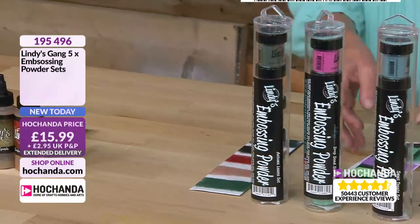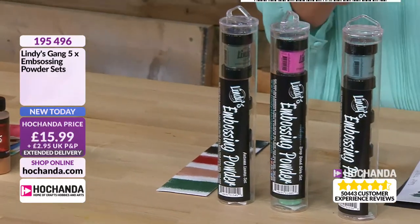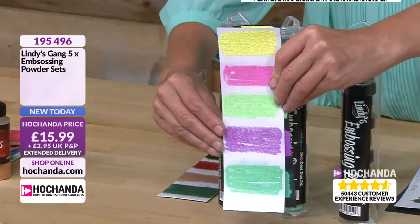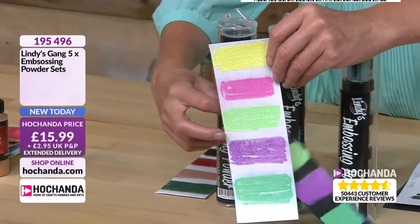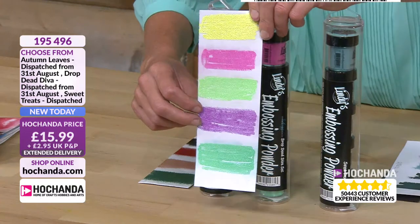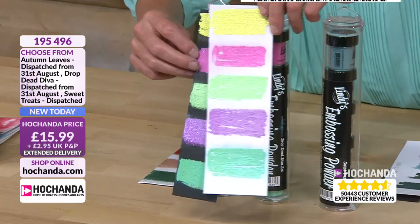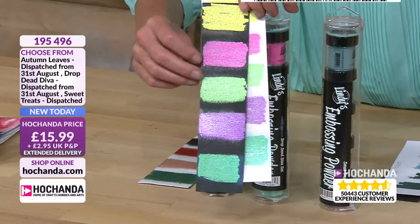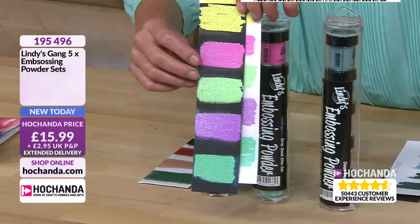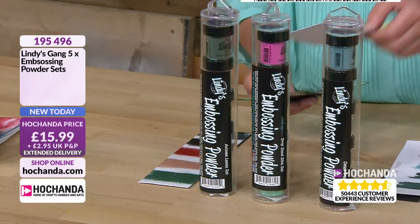The next one, look at these, Drop Dead Diva. It has to be Drop Dead Diva because look at those colours. Pow! They're just so cool, aren't they? It is basically like a superhero thing. Pow! Kapow! I adore these, and on black, just as good. They're just so fabulous, aren't they? See, now I think Drop Dead Diva's proper 80s.